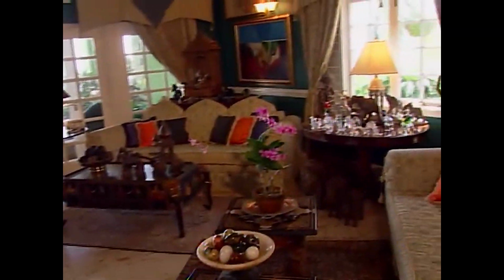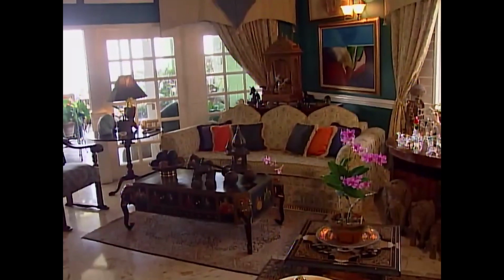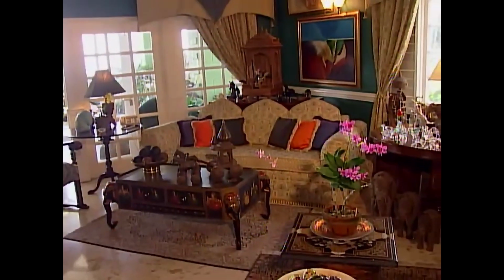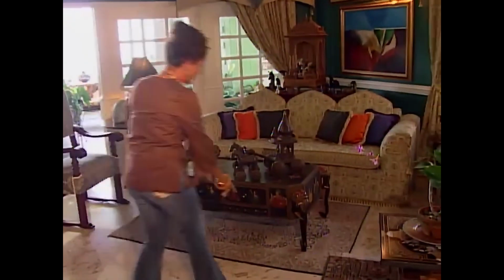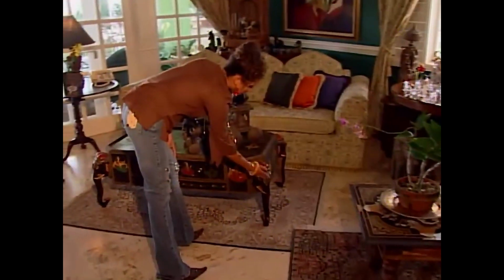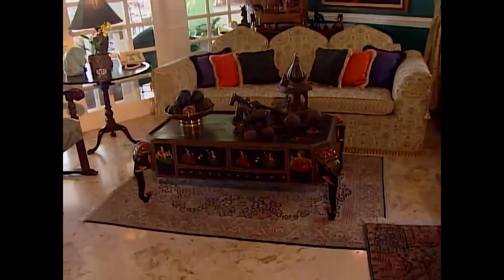Whoa, you know, the homeowner really has an excellent taste because I love elephants and so do they. Look at these. It's the head with the trunk forming the legs of the coffee table. Oh, and just look at this grand piano. Well, I've mentioned Cindy Breakspeare's name because she is the interior designer for the house. Without further ado, let's meet her now.